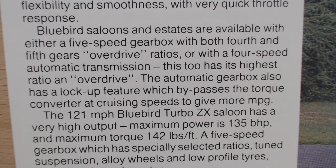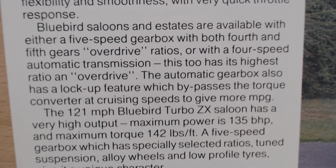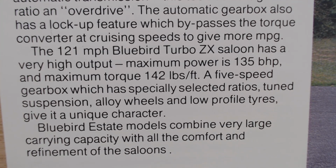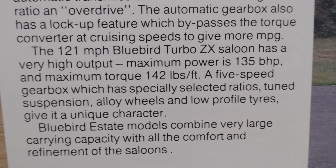121 miles per hour, the Bluebird Turbo ZX Saloon has a very high output, maximum power is 135. A 5-speed gearbox with specially selected ratios, tuned suspension, alloy wheels and low profile tyres give it a unique character. I can't ever remember seeing Bluebird Turbo ZXs on these early ones. Certainly I remember them all over the place, the later ones from sort of 87, as we looked at in that last brochure. Bluebird estate models combine very large carrying capacity with all the comfort and refinement of the saloons.